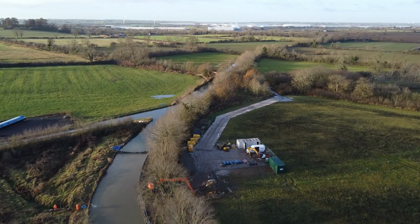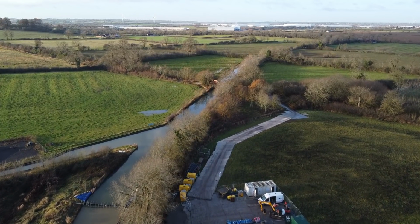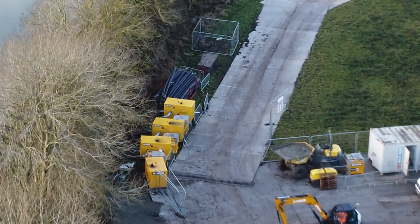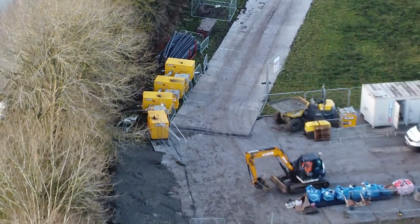In this shot, we can see the temporary roadway that was laid to gain access to the compound. And these yellow boxes are actually the pumps that were used to drain the canal water from the working site.